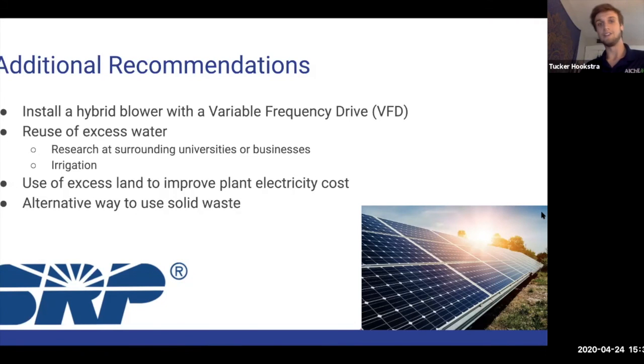Additional recommendations include installing a hybrid blower with variable frequency drive. This allows operators to adjust the amount of oxygen being sent to the aeration basins, which will lower the nitrogen levels overall. We want to know other reuses for excess water, which we thought of going to ASU or other irrigation places that might need the excess water, as well as alternative ways to use the solid waste. But a lot of these were chopped out because we didn't have the funding, as mentioned previously.